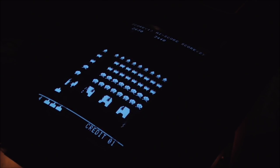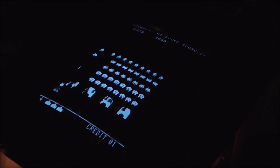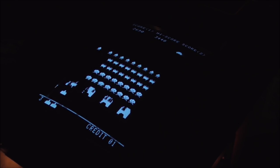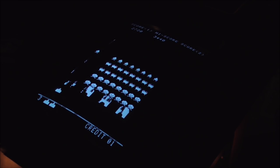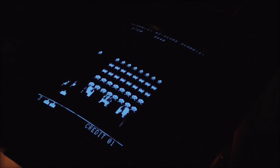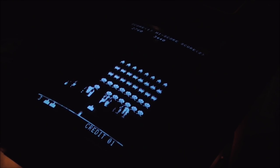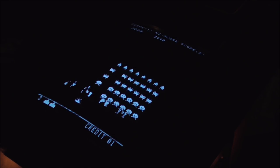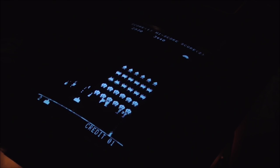Still be able to get the third column before it gets to the edge. Nope. See, I met the one guy got past me. That guy. Look at him. Look at him. I'm in trouble now. Once they get that low, you are in trouble. The shields are basically useless.